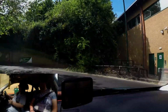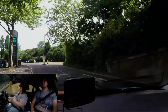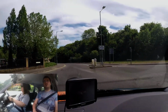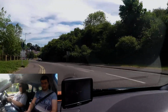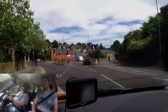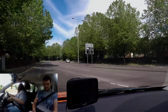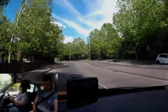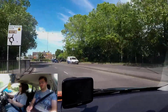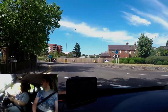Okay. At the mini roundabout, go straight ahead, and then you'll be back to following the sat-nav. Okay. After 100 yards, cross the roundabout and take the second exit. Cross the roundabout and take the second exit.